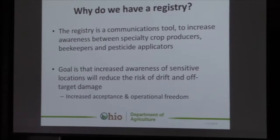So that being said, why do we have this registry program? It's not giving any special protections. This is a communications tool, as I mentioned, and for the past several years, in fact, there's been quite a lot of concern from specialty crop producers, grape growers and tomato growers in particular, about the new 2,4-D and dicamba and dual products that were, at the time, on the horizon, moving away from glyphosate to 2,4-D becoming more common. The timing of the application can change so that these things can be applied when tomatoes and fruits are blooming, when they're more vulnerable to these types of applications. It was a pretty big concern for them.